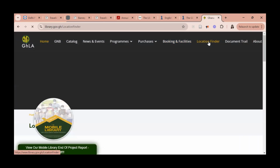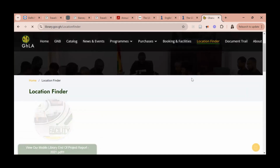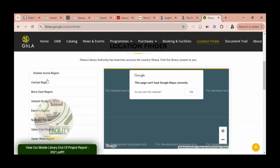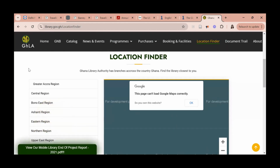So each library itself doesn't have its own website, but the library network has its own website that encapsulates all the services they have. And on the location finder, sorry, my computer is kind of slow. Yeah, you can see that it serves the whole country. So they divide their branches up into the different locations across the country. And there are many branches across the country.